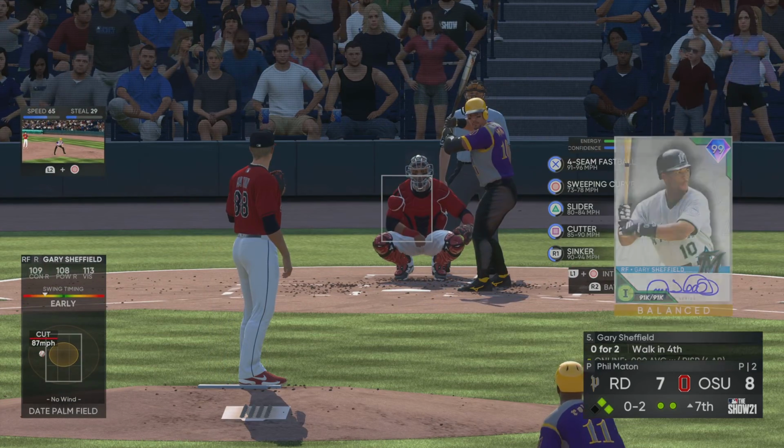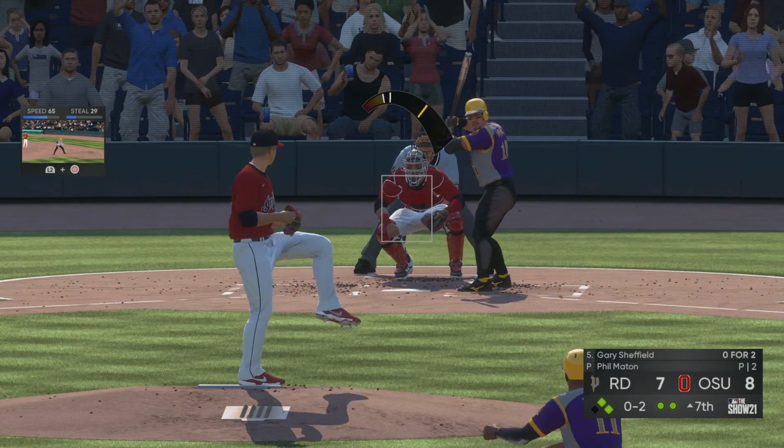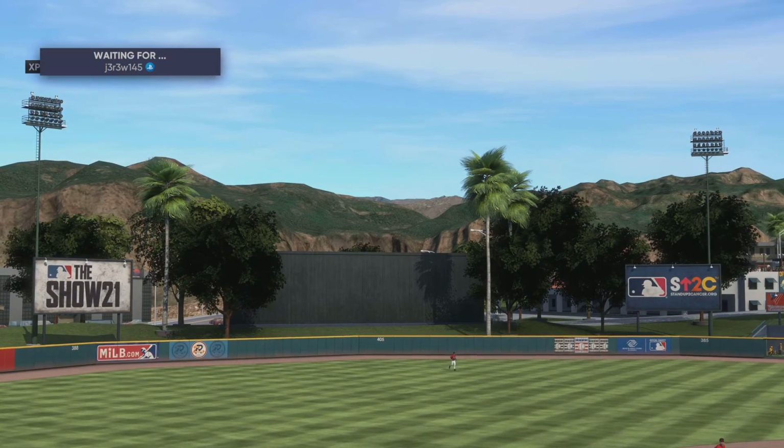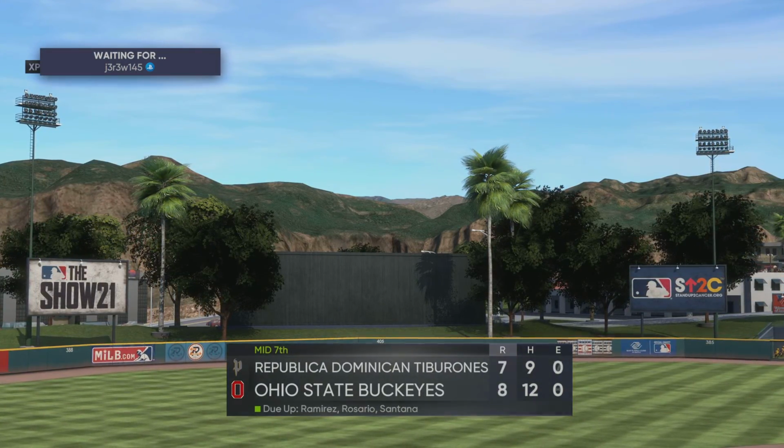He has just got to find a way to zone up a little bit more. You cannot expect to make solid contact chasing stuff outside the zone. Got him. And that's the 3rd time we've written a K next to his name.